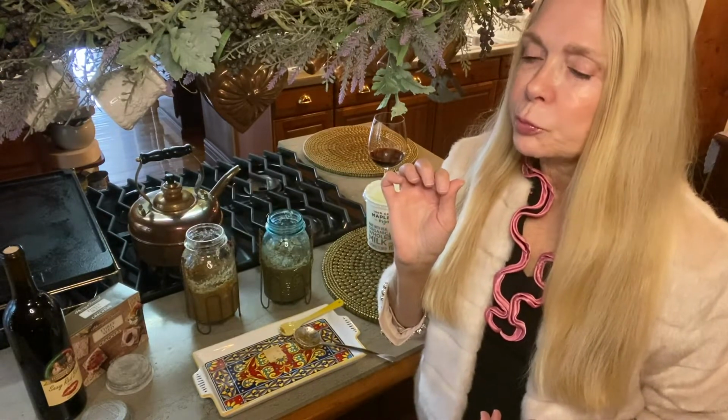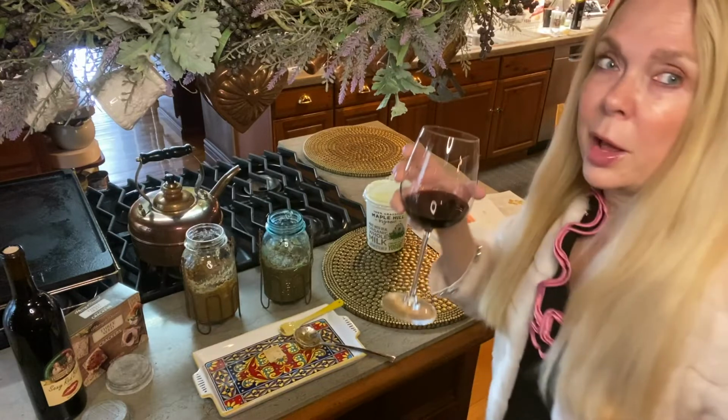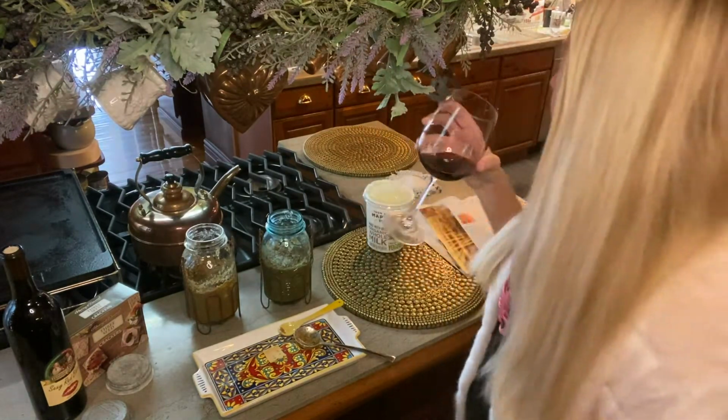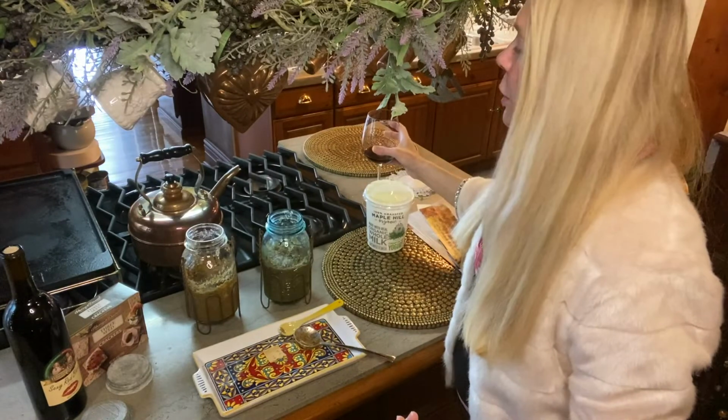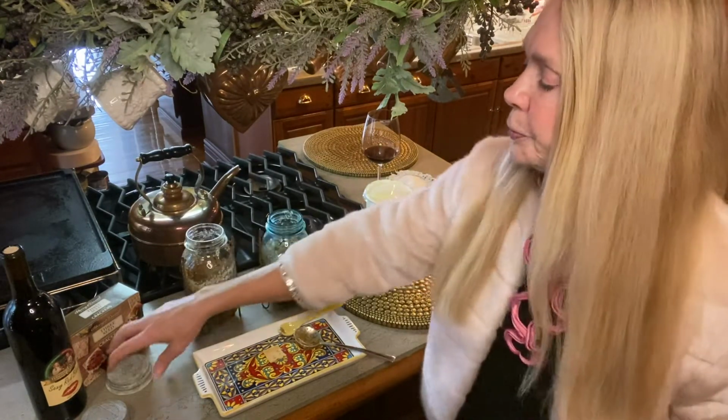Well, I taste a lot of cloves in it. And to me, it's more like a relish than a ketchup. And so I really don't know why they equate it to ketchup. But here's how I would use this. It's delicious, there's no doubt.